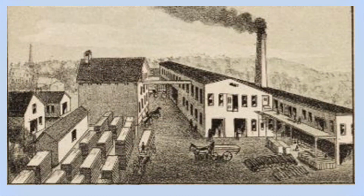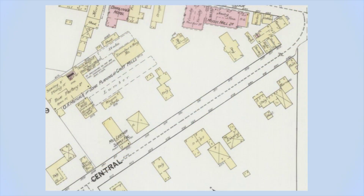Now, in that triangle of downtown Franklin that makes up part of Main Street and West Central Street, where the black box is, and behind there was the Metcalf lumber yard, and eventually they became Franklin Lumber. But this is the Otis Metcalf and Sons sawmill, and it was located in that triangle. And they also had a box factory back there too. And then you can see the map showing Central Street, West Central Street today. It used to be Central Street, but now it's West Central. And you can see the O.F. Metcalf and Sons grist mill. So they had all kinds of manufacturing back there.